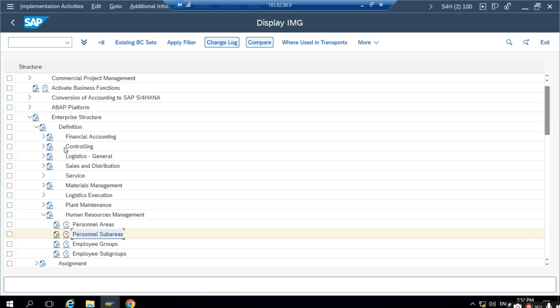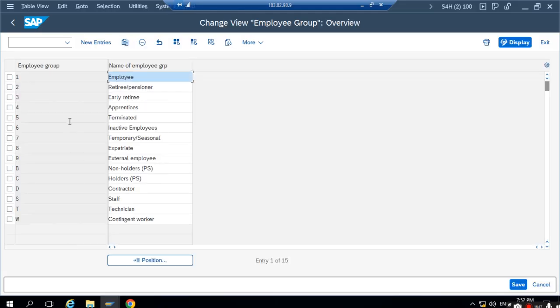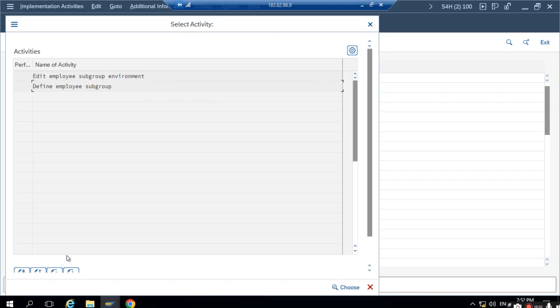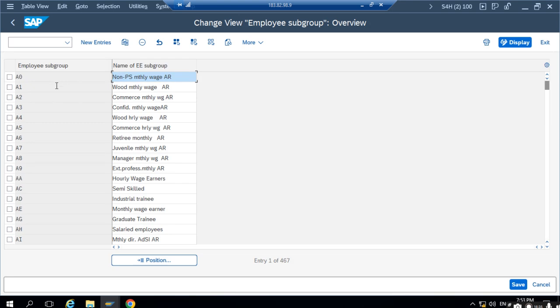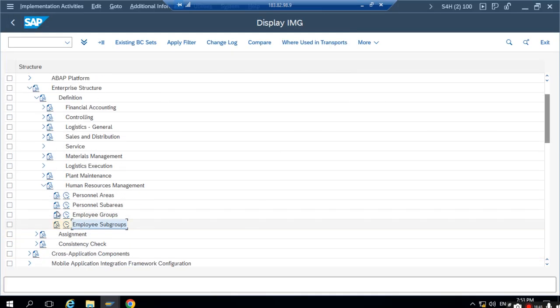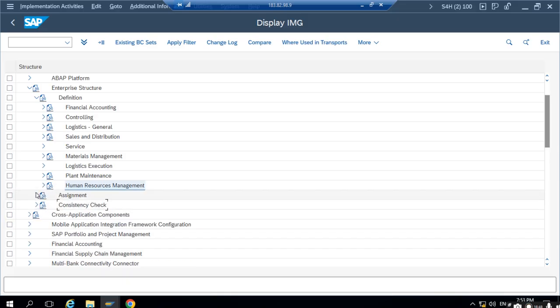Click on the back button. Then the third setting is employee groups. Click on execute. Here you can see SAP has provided some standard employee groups, so we will not create a new one. We will use the existing one. Click on back, go to the next setting, employee subgroups. Double click on define employee subgroup. Here also you can see some standard employee subgroups are available, so we'll use the existing one. Then click on back. So the definition part is completed. Now we'll go to the assignment section.